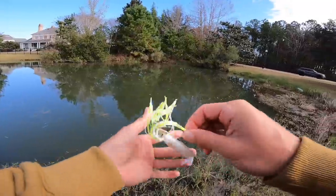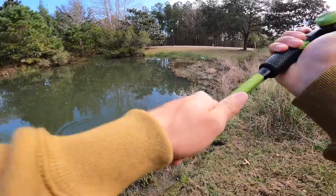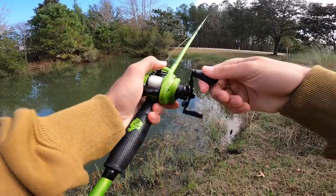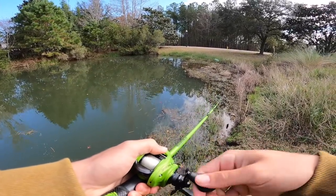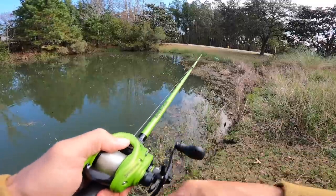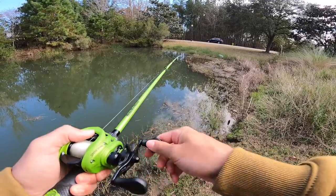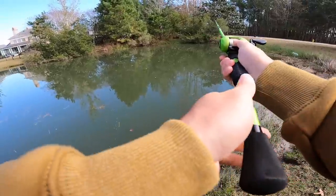Just like that. And that's a beauty. That is how we've been catching them. And recently, what we've been doing is just throwing this chatter donk on the edge of grass and just slow reeling it. I'm talking very slow. He ate it pretty close to the bank too. It's like he was following it in.